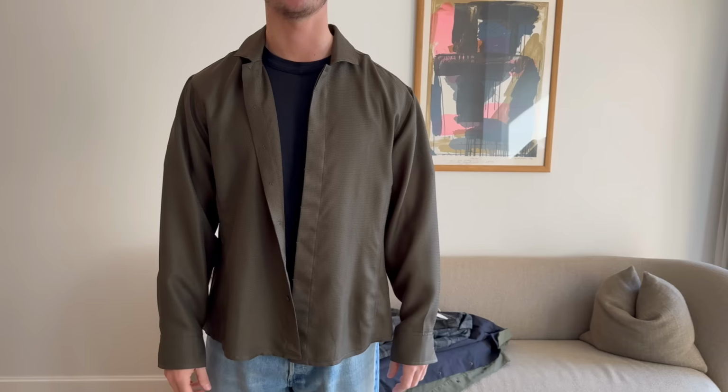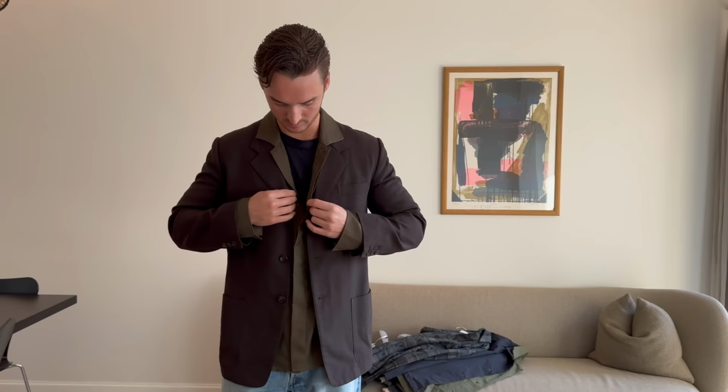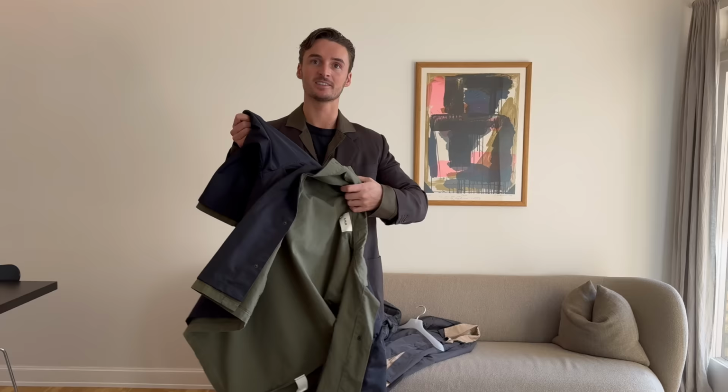I will probably wear this one just with nothing underneath for the summer. Just a super nice drape shirt. Very light, easy to wear. It's very breathable, the material, perfect for summer. And it has a hidden placket, so you don't see the buttons if you close it up. And once again, you recreate what we're trying to do with this, right? This is basically what we try to do in one piece.